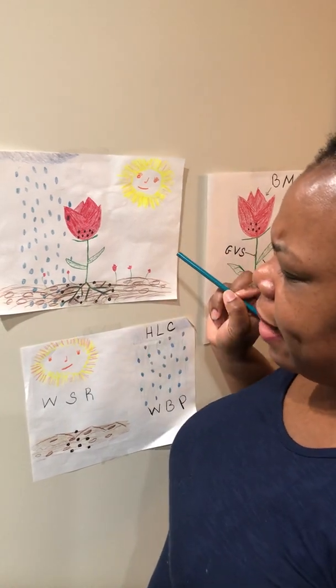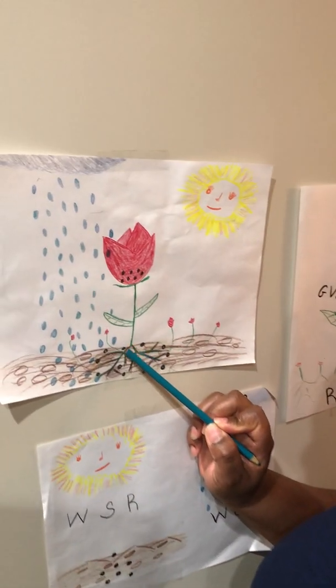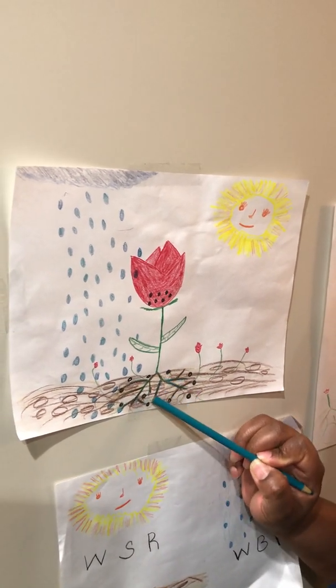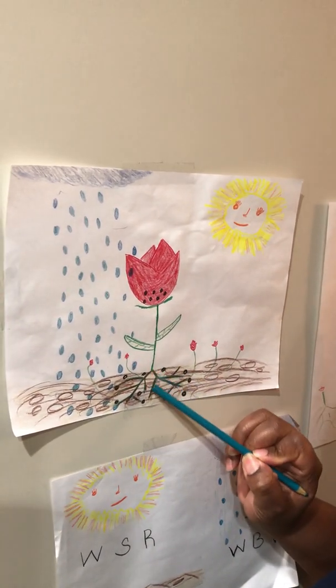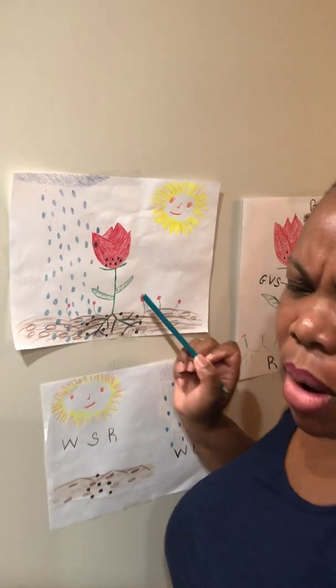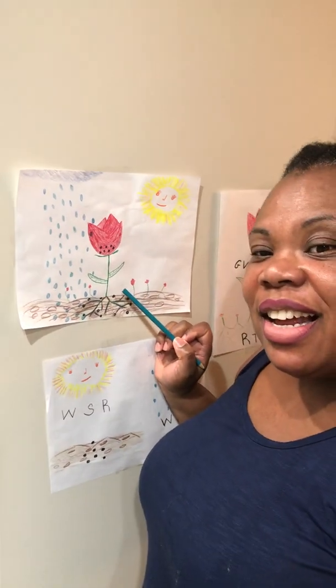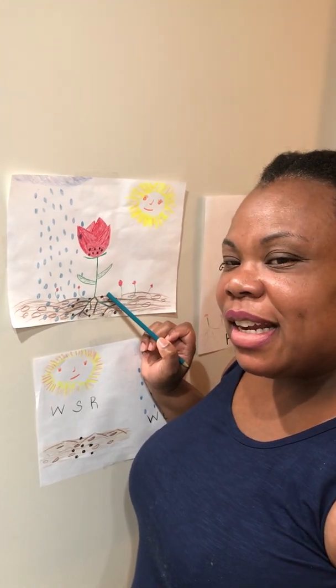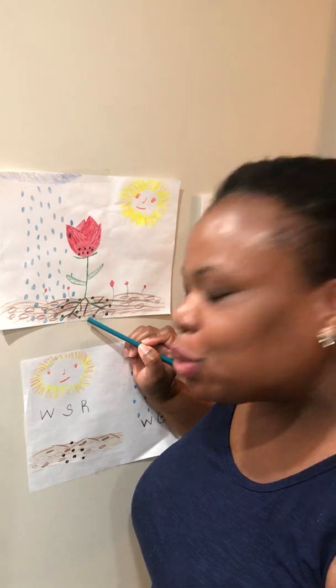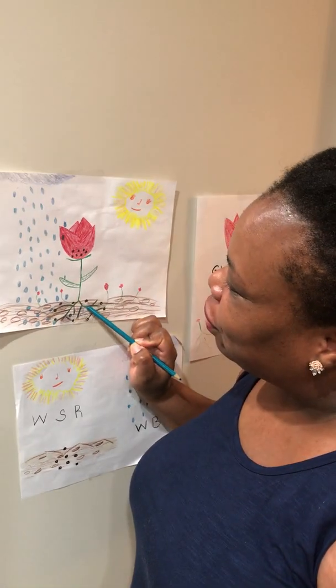Okay. And what about down here? The things that are coming out of the plant and the soil. Can you tell me what that's called? Did I hear somebody say it? It's called the root. Root. That's the root.